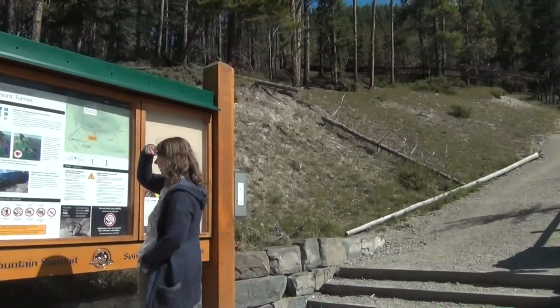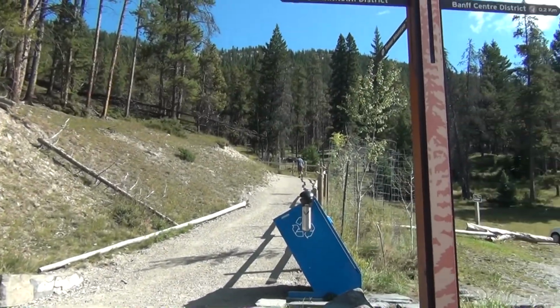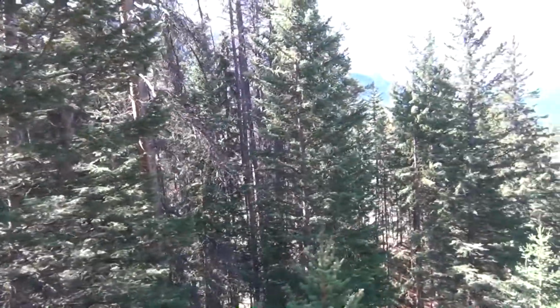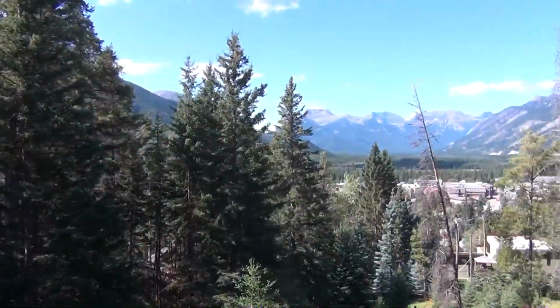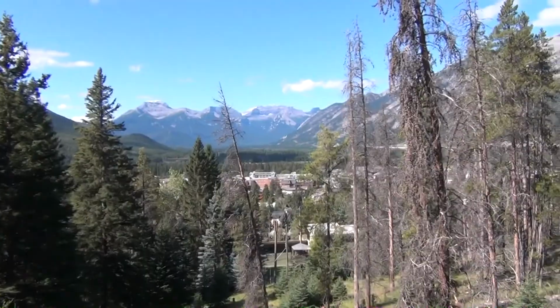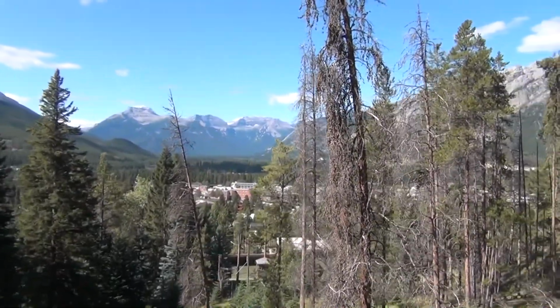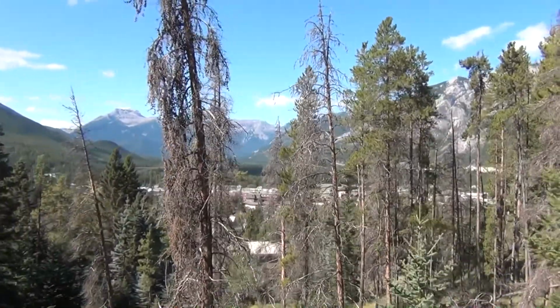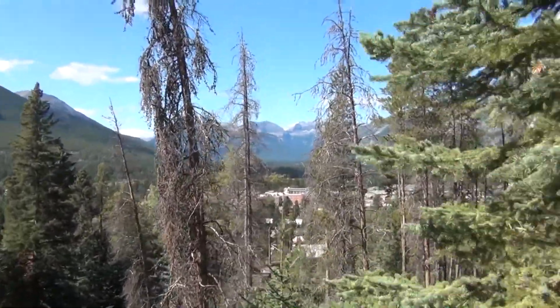It's trailhead and away we go. Town with Highway 1 in the back, Sulphur Mountain to the left, and a tree in my face.